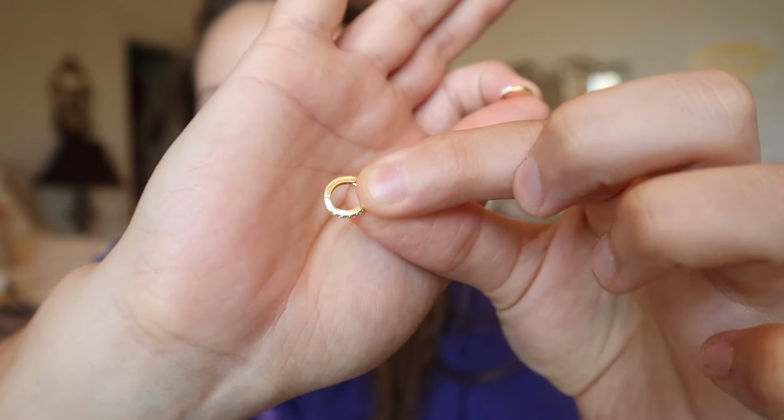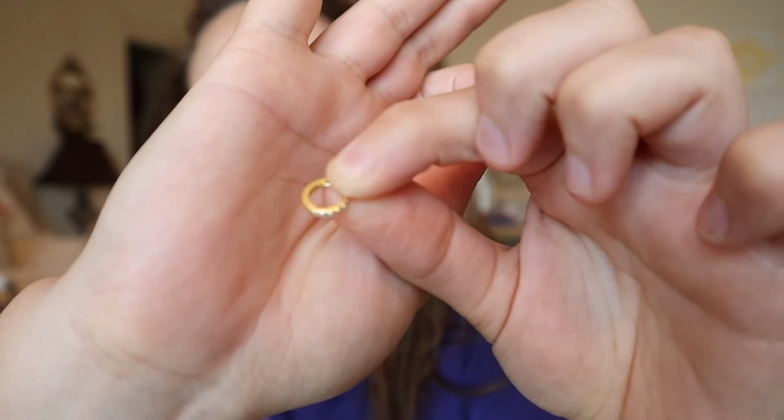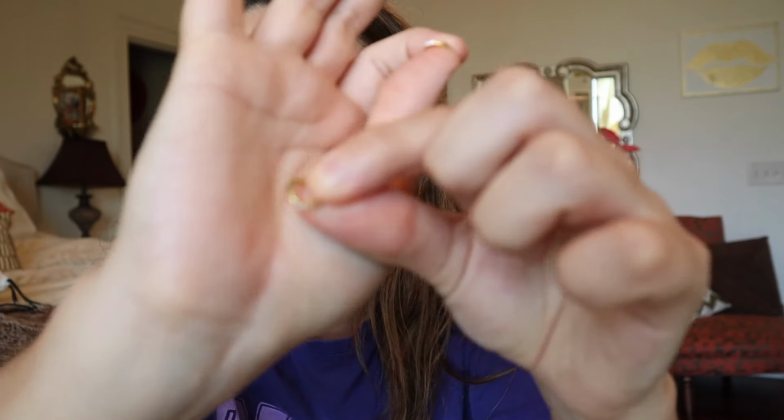So my idea behind these is that they will go in my second hole, and they are these little rhinestone hoops, but they're so dainty. Oh my gosh, I'm about to drop them everywhere because I just lotioned up my hands, and so I'm really slippery. They're just these cute little dainty hoops, and so I was thinking about putting those in my second hole. And then in my first hole, I am going to put these little hoops.